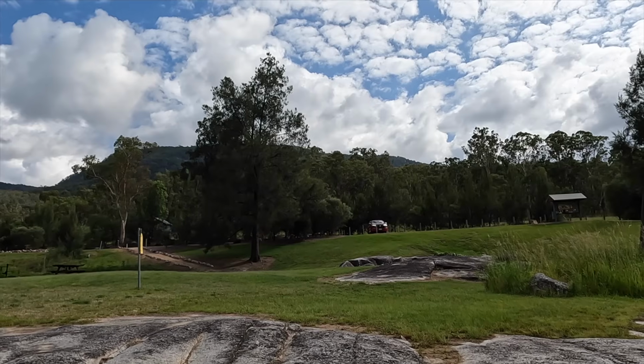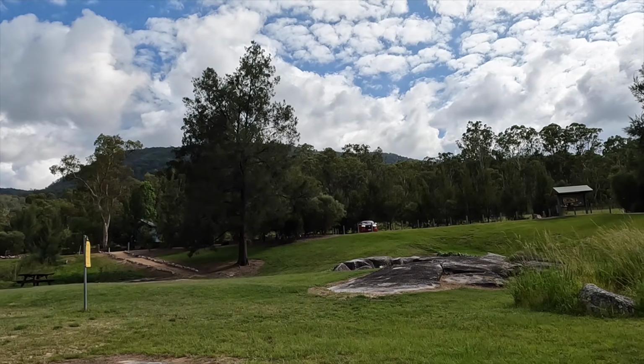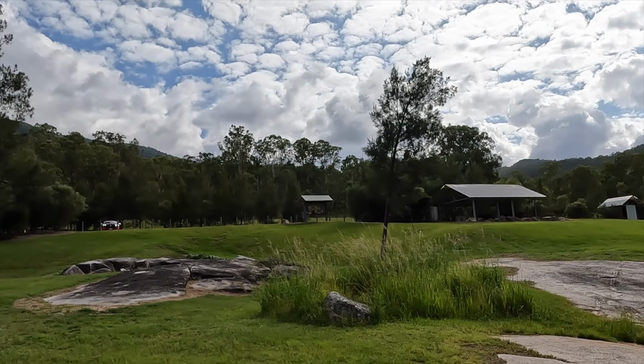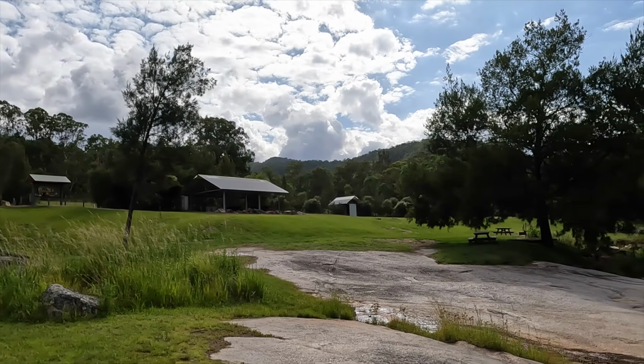Well, we've moved the car to the picnic area parking. We were parked in a tent site before. So I think this up here is the picnic shelter, and there's picnic tables strewn around the campground.